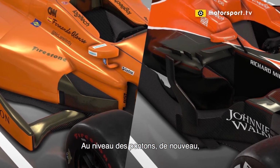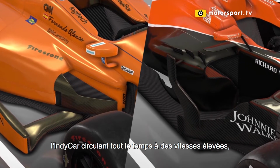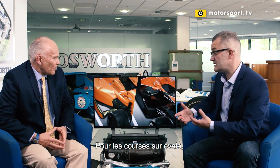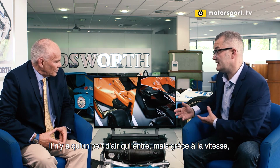Side pods, again, this is all to do with the aerodynamics and the cooling. The IndyCar travelling constantly at very high speed, it's easy to get air into the radiator. So for oval races, you'll see that they blank off the side pod inlet. A very small amount of air gets in, but because of the speed, you get plenty of cooling.